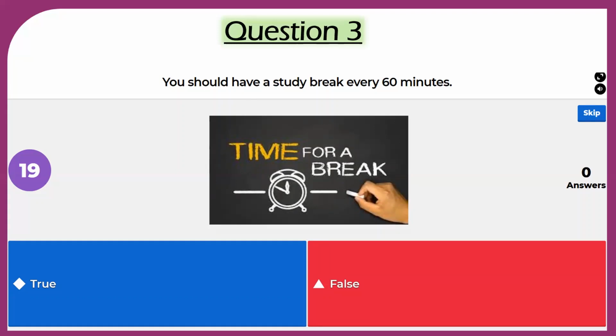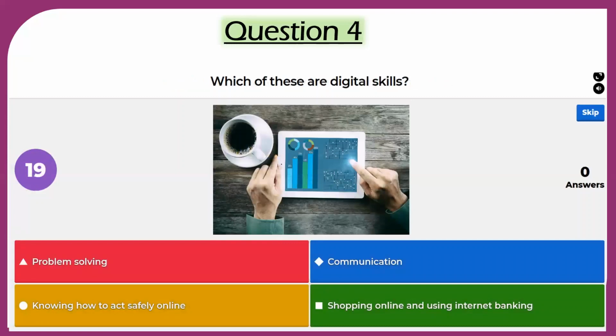Okay? Question 4. Which of these are digital skills? Problem solving, communication, knowing how to act safely online, or shopping online and using internet banking. So what do we think? And remember as well, you can choose more than one answer. Yep, so actually all 4 of these are examples of digital skills. So well done if you got that right.